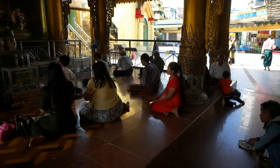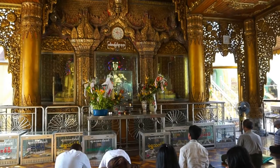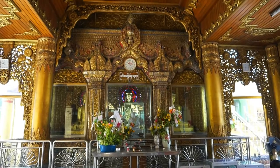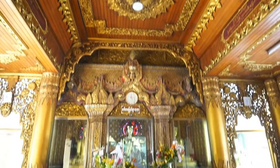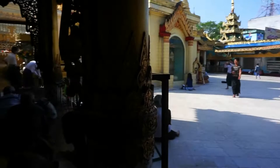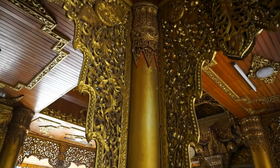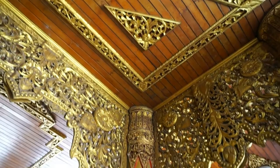As I'm walking around this beautiful temple or zeti or pagoda, we find beautiful altars dedicated to Buddha. You can see the faithful praying here. I see the beautiful architecture everywhere. It is just stunning. The woodwork painted in beautiful golden colors.